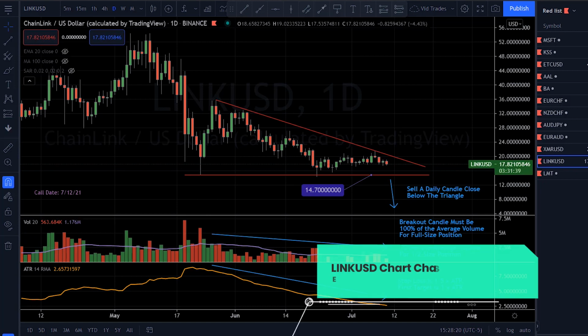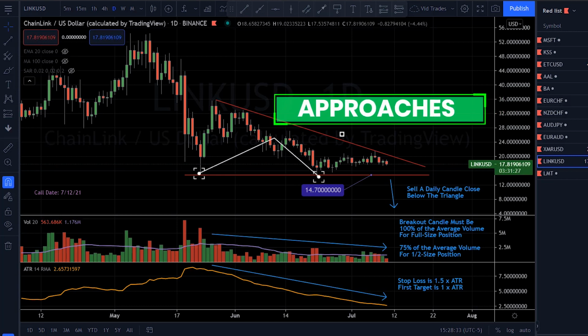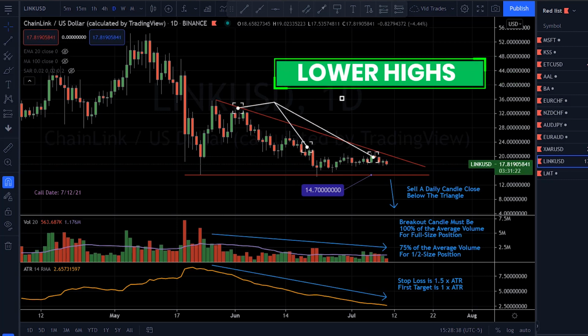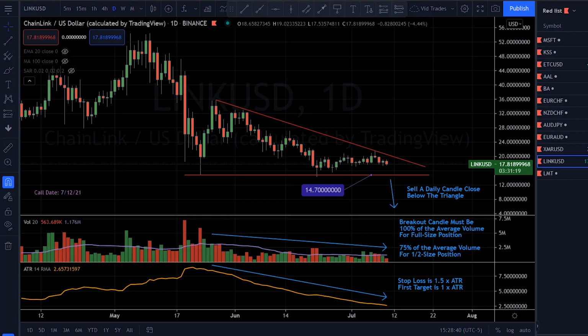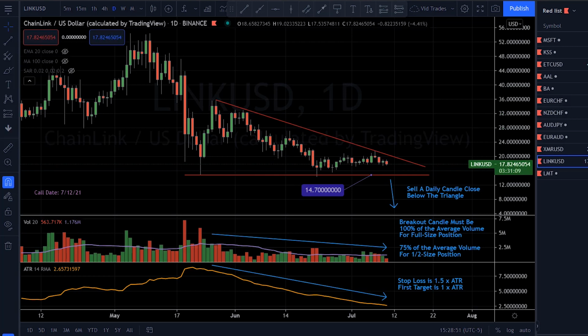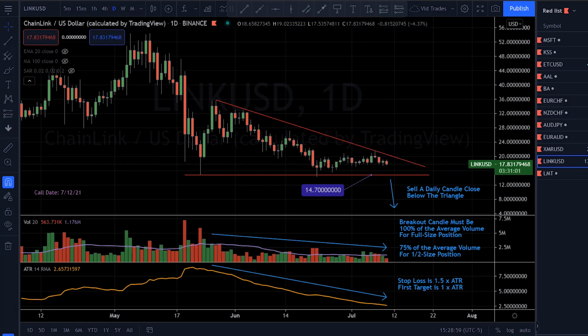Our first setup today is a descending triangle on the cryptocurrency Chainlink. A descending triangle consists of a strong support level like this one here at 1470 with several historical touches or approaches of the line and a series of lower highs as fewer and fewer traders are thinking about taking this long. Each time the price gets back down to the support level, it chips away at buy orders until it finally breaks through. It should break out of the pattern with strong momentum. The descending triangle is a bearish pattern, and I will only take a sell signal on it.